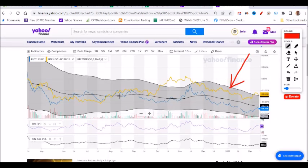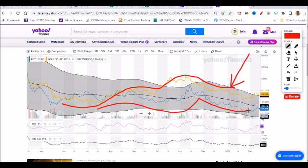Now here's Bitcoin right here. You could see how Riot and Mara, they all travel with Bitcoin, and that's exactly what's happening here. And I'm thinking Bitcoin now is getting that momentum back in it. Hit a recent low of 36,000. I actually think Riot does the same.